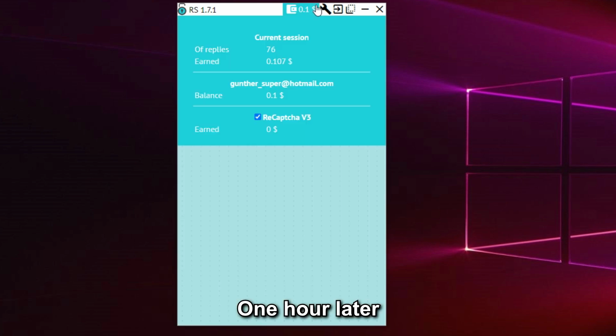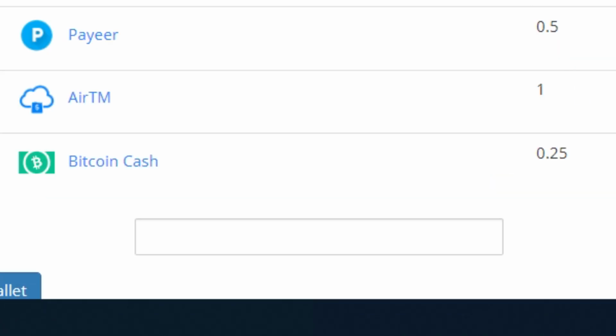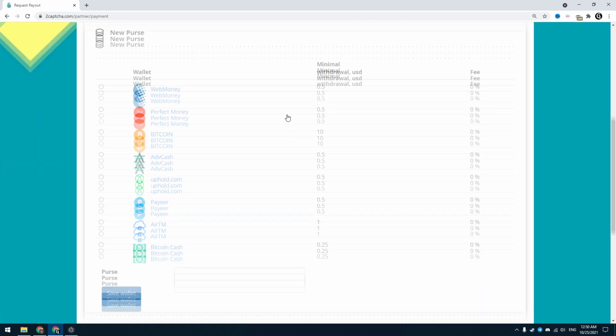After 1 hour you can see that I managed to earn 10 cents, it's very little money. But if I try to get this money I need to have at least 25 cents. Okay, let's do that. For the next hour I managed to make 15 cents. So, you can make here 10 to 15 cents for 1 hour. Then I try to get this money to my Bitcoin Cash account.